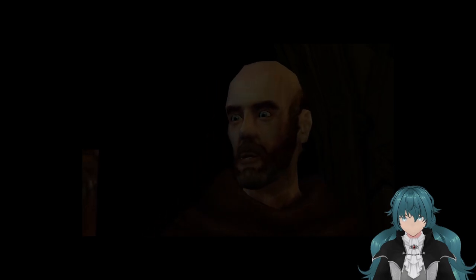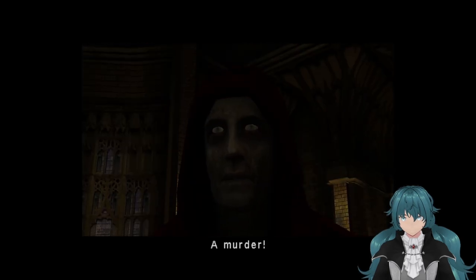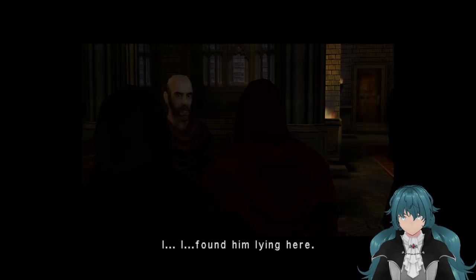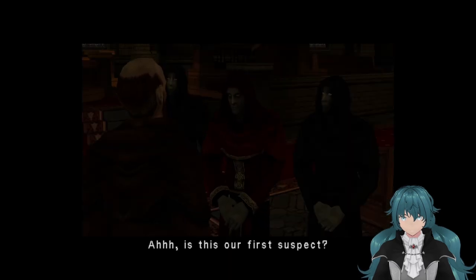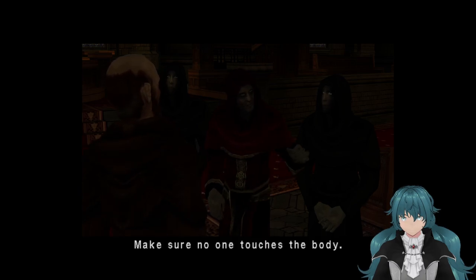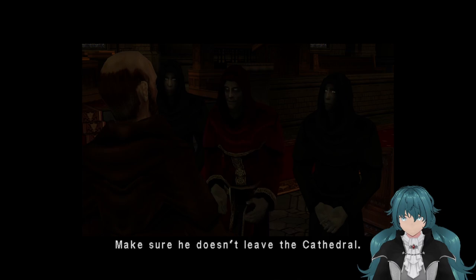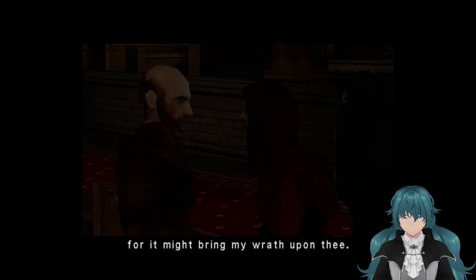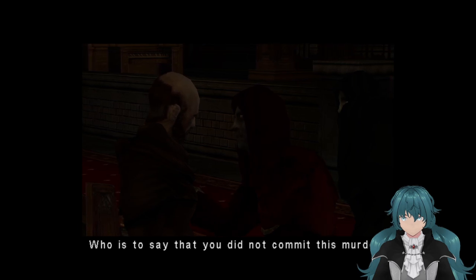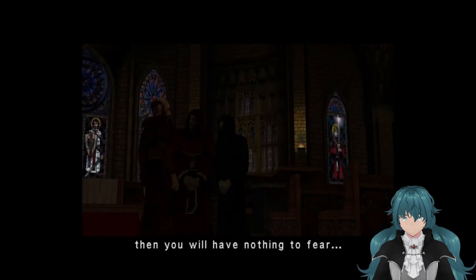Oh boy. For the love of God! God! Help! Come quickly! A murder! A murder most foul! What heresy is this? I found him lying here. Dead. I called the guards. Ah. Is this our first suspect? Make sure no one touches the body. It must be examined for signs of devilry. As for this man, make sure he doesn't leave the cathedral. We will question him later. But... Hold your tongue, Franciscan, or it might bring my wrath upon thee. Who is to say that you did not commit this murder? If you trust in the Almighty, and you are indeed innocent, then you will have nothing to fear.